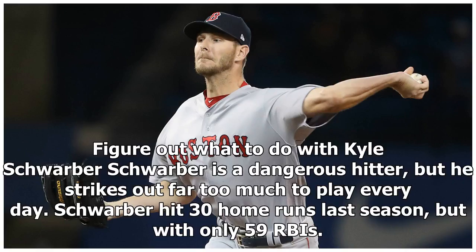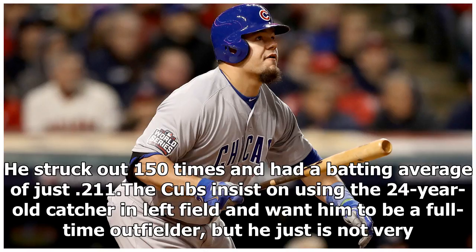2. Figure out what to do with Kyle Schwarber. Schwarber is a dangerous hitter, but he strikes out far too much to play every day. Schwarber hit 30 home runs last season, but with only 59 RBIs. He struck out 150 times and had a batting average of just .211.